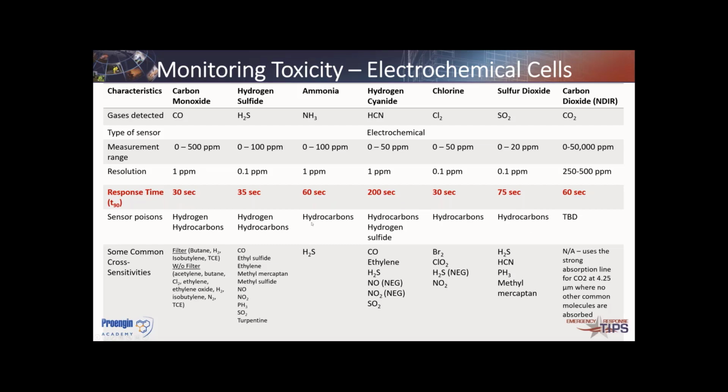We also have to remember with all of these types of cells that hydrocarbons can generally become very problematic for the longevity of the system. So we want to make sure that we avoid things like hydrogen and hydrocarbons, and then in some cases, sulfides, to make sure that we don't overwhelm the system and destroy the sensor.